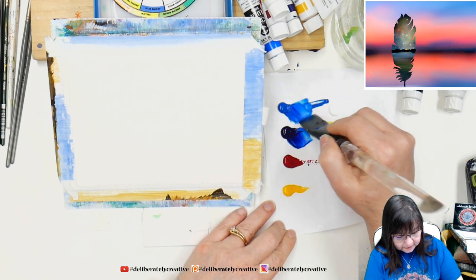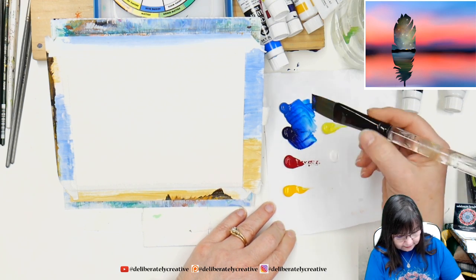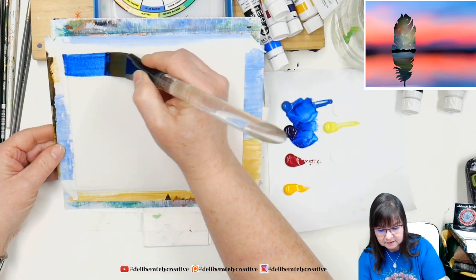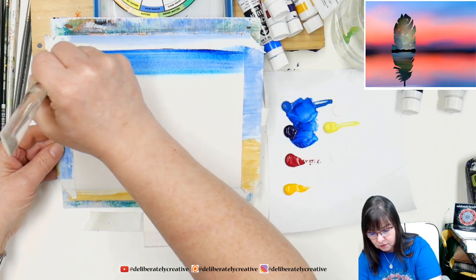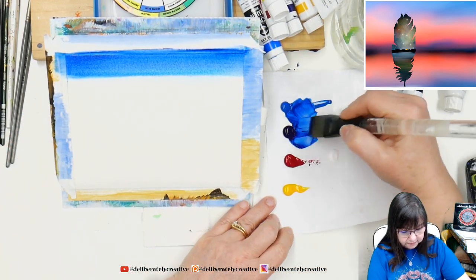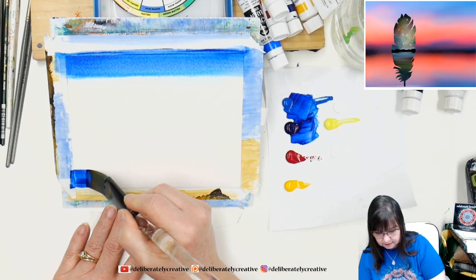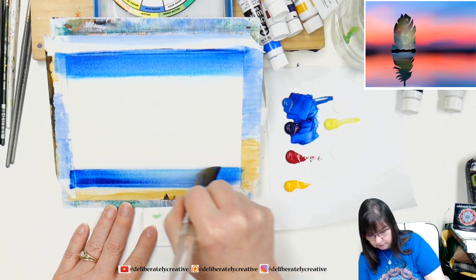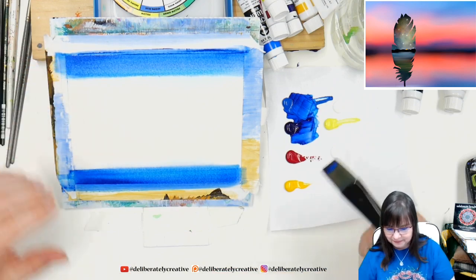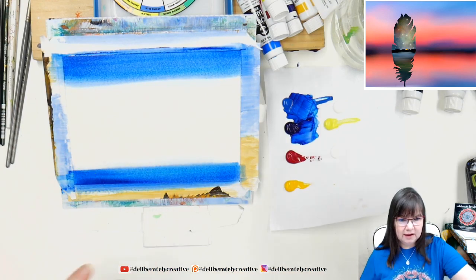So I'm taking some sky blue and some Prussian blue and mixing those together. We're going to give a nice band of that right up here at the top. And then we're going to do the same thing down here at the bottom, sky blue and Prussian blue. I'm going to try and work my way towards the middle. And by wetting the paper, it allows that edge to not be too hard.